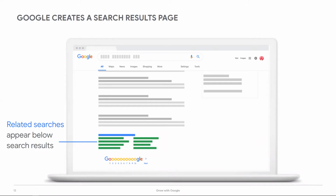So what does this mean for you if you're a small business owner? Well, that means that you have marketing gold because you have some insight here. What other keywords are people using? What other phrases are they using? Those are words and phrases that you should probably incorporate into your website and your content as well.